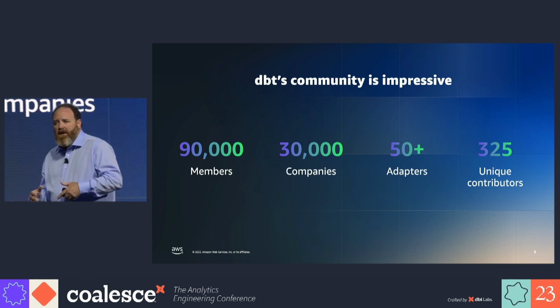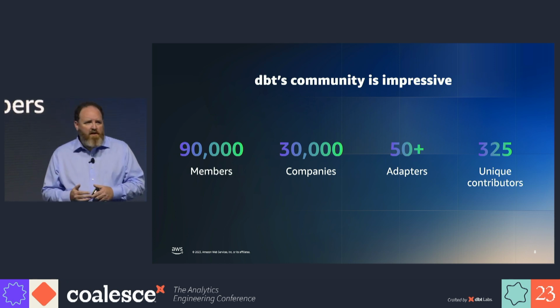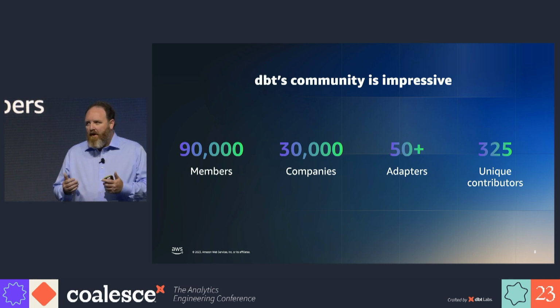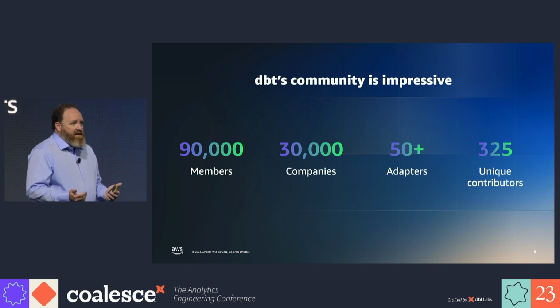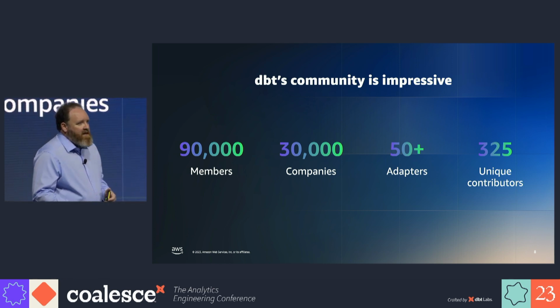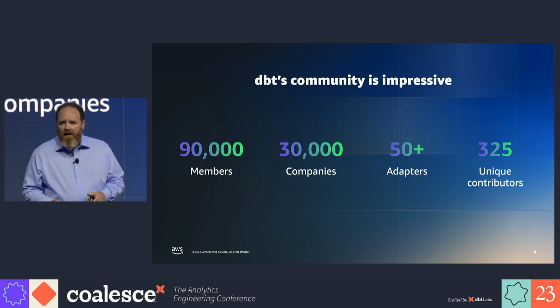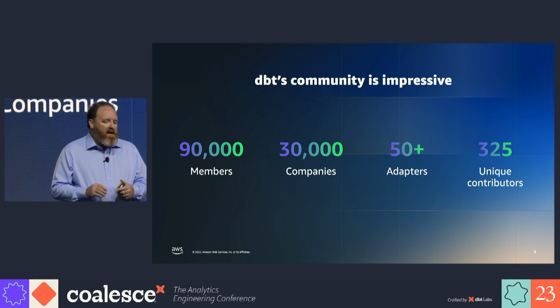I thought this conference was pretty big for a software conference on a single area of technology. This is a pretty big conference. But it's just a small subset of the DBT project community. 90,000 members. 30,000 companies. And the only reason I call this out is because this is evidence that people are solving real problems today with DBT. 30,000 companies are investing time and money into working on solving problems that many of us have.